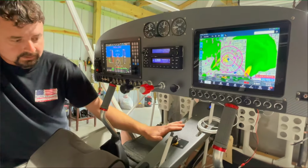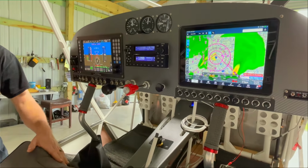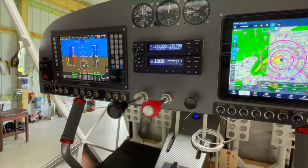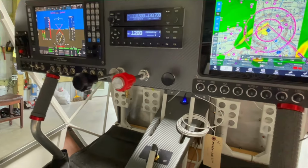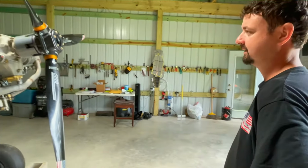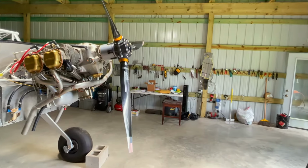This is a perfect panel in my opinion. I love it. Inexpensive, super effective. Somewhat modern, but at an affordable cost. Absolutely. This is great. And he's got the O-200 on board, which I am a huge fan of.